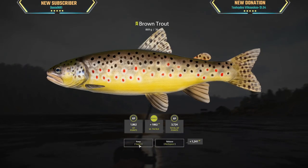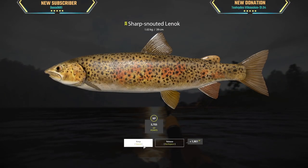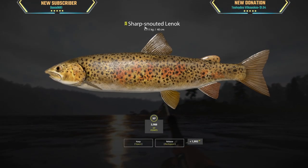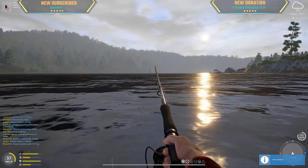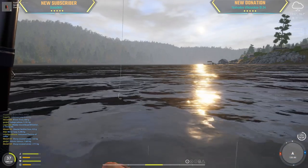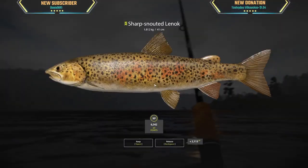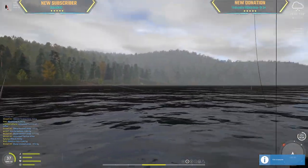869 gram. Sharp snouted. 1.6. Very nice. Another back-to-back sharp snouted. 1.7. Wow, this is insane. Insane. 82 markers. We got like 15, 16 minutes left. Siberian cisco, very nice. Here is another sharp snouted. 1.8 kg. Oh my god, wow.